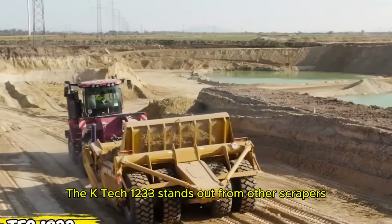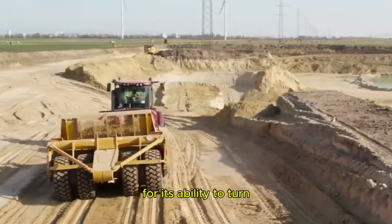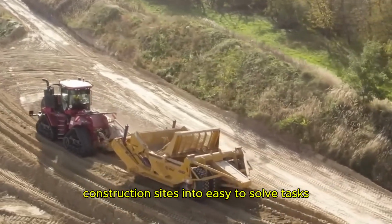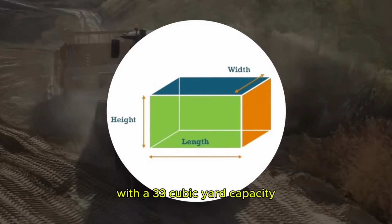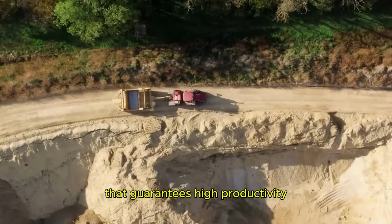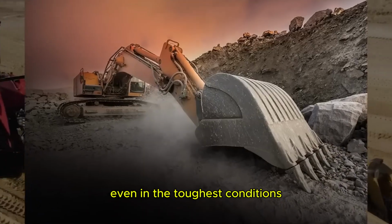The K-Tech 1233 stands out from other scrapers for its ability to turn the challenges of hard-to-reach construction sites into easy-to-solve tasks. With a 33 cubic yard capacity, this machine is a paradigm of innovative design that guarantees high productivity, even in the toughest conditions.